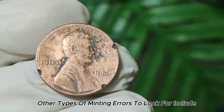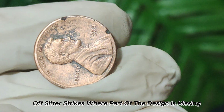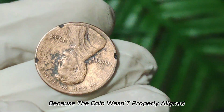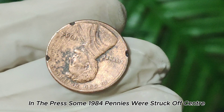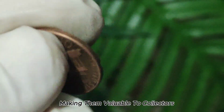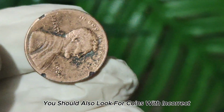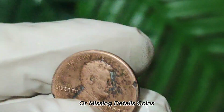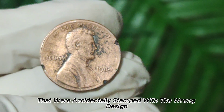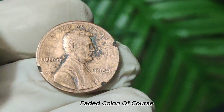Other types of minting errors to look for include off-center strikes, where part of the design is missing because the coin wasn't properly aligned in the press. Some 1984 pennies were struck off-center, making them valuable to collectors. You should also look for coins with incorrect or missing details, coins that were accidentally stamped with the wrong design or left with parts of the original design faded.